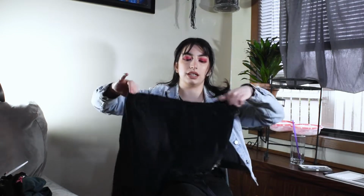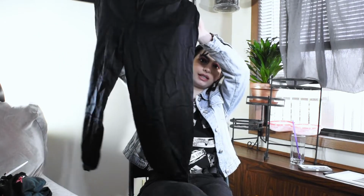I am just now getting around to actually flipping them because I kind of wanted to figure out what to do with them and then buy all the materials that I needed. The first thing that I ended up flipping were these silk pants.